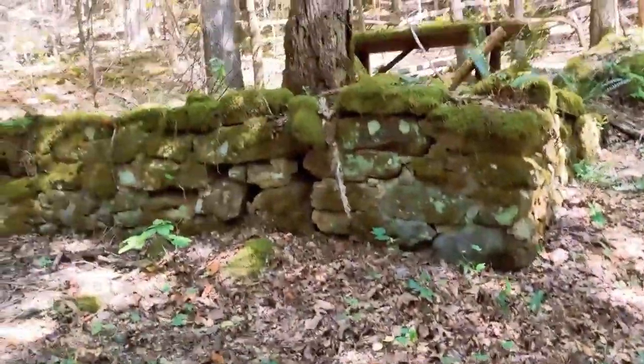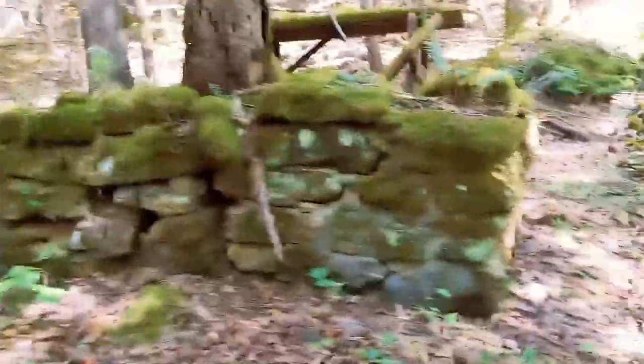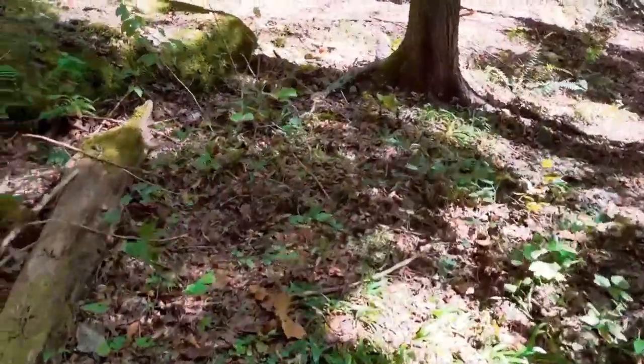Look at this one. There's another one, an old one. That one I just showed you is down there. Had the CCC carved in it. Here.